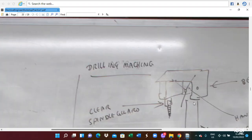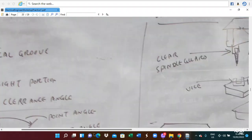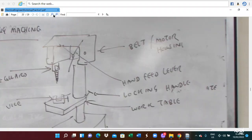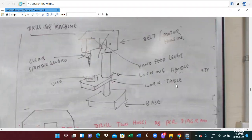So then we are talking about the drilling machine. So this is the picture of the drilling machine. Here is the base, here is the table, here is the vice. So on the vice, you can hold your equipment, and here is the drill bit. You have to attach a drill bit, and here you have the belt motor and handle lever.